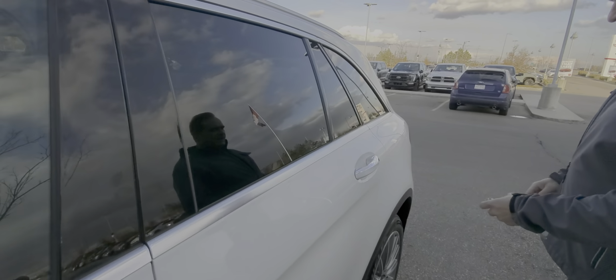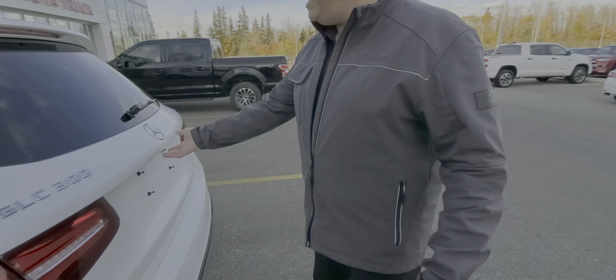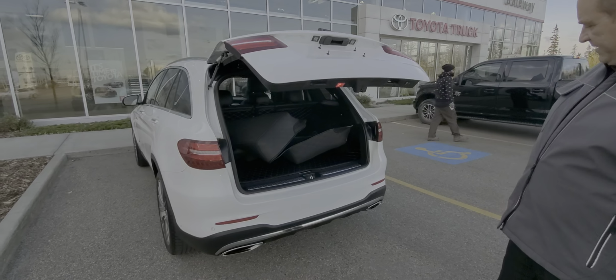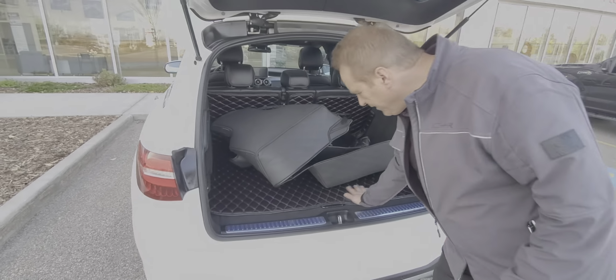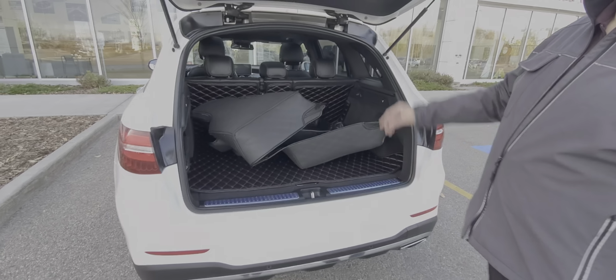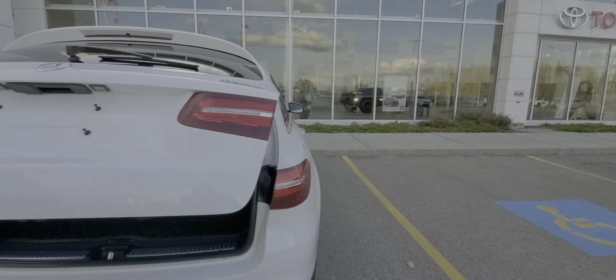tinted glass in the back. This one here does have a power lift gate on it. You've got the dual exhaust and the back sensors on this one. Lots of cargo area. It's got a cargo cover, nicely stitched. Let me share a few great features on the inside.